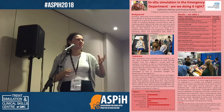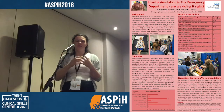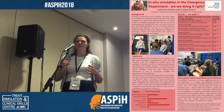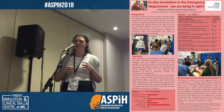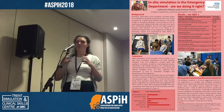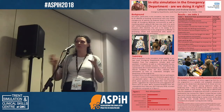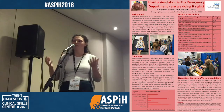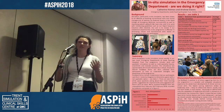So this post essentially is a bit of a summary of our assessment of what we're doing at the moment. When I started the job, there was already an embedded in-situ programme in Leeds. We have 2 big teaching hospitals, and we run 2 sessions a week, one in each hospital. We've got a few different aims and objectives with them, so they're all slightly different.